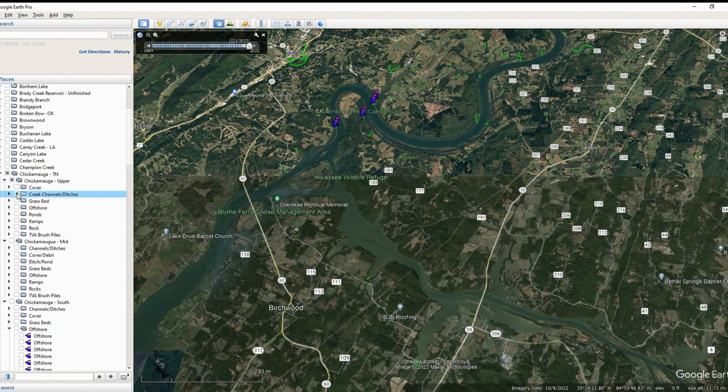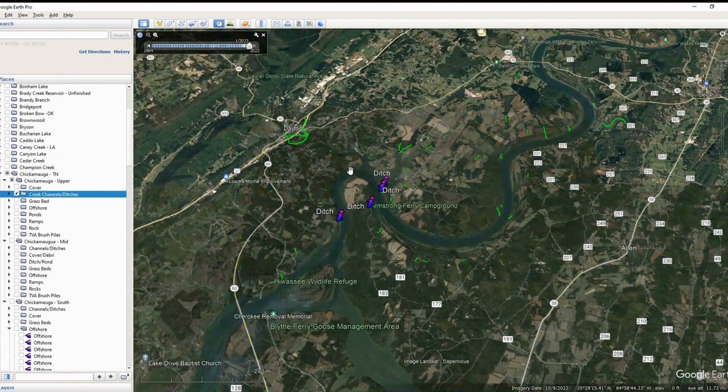Now, we also have several different creek channels and ditches that we've marked. What we do here is we mark these creek channels and ditches with tracks. So you can see these highlighted in green. These are the different tracks where the creek channels are. Really good to know, especially if you're trying to find more active water. Maybe you got a lot of runoff during that time or something like that. Those are going to be key areas to look at.